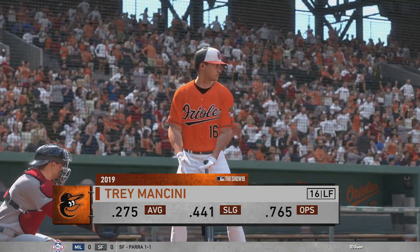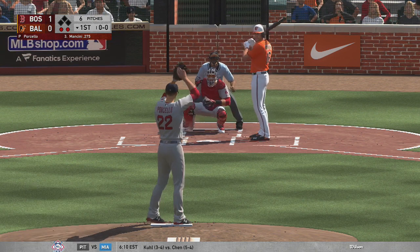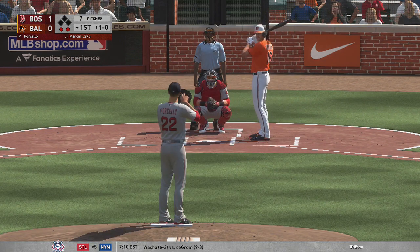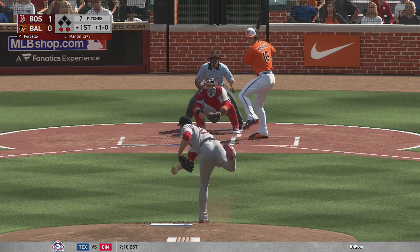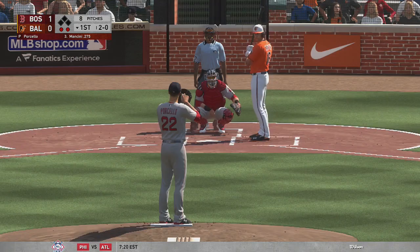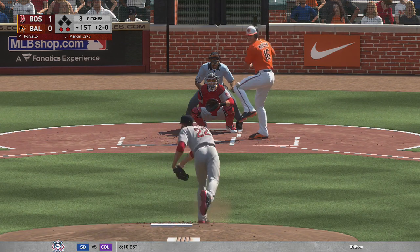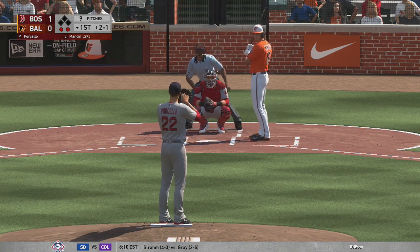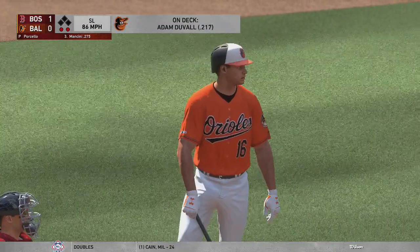Striding into the box, Trey Mancini looking to get on base and keep this first inning alive. Here's the first pitch to him. And this is taken outside for ball 1. 2-0 to the Baltimore left fielder. Boy, he just looks locked in at the plate right now to me. His numbers in recent games have been very good, and those were 2 stone-cold takes right there that put himself in a great hitter's count. 2-1. Breaking ball well inside and taken for ball 3.